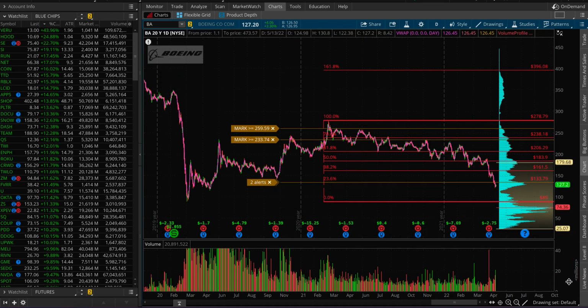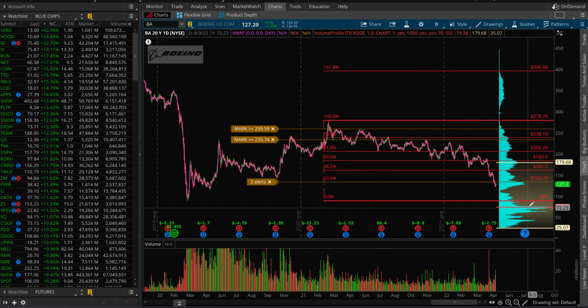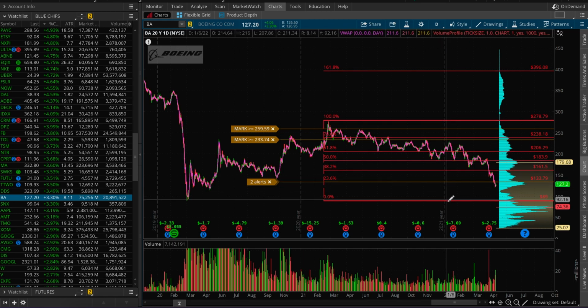So very, very solid support for Boeing, and I hate to say that, well, if the market corrects more, you can see Boeing somewhere here at the $74 level. That's where I am seeing very strong volume support, and at this price, $127, Boeing's market capitalization is $75 billion. So keep that in mind if you're trading a lot of new companies that are out there. Just to put in perspective, this company has gone through so many recessions, and it's at 75 billion.